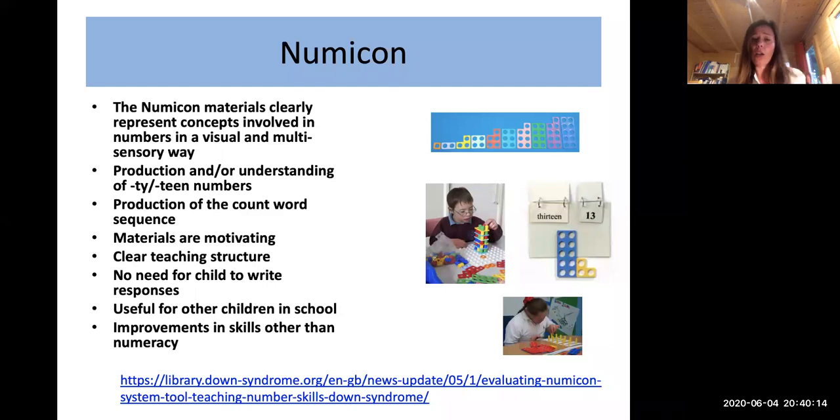So they had a couple of children with Down syndrome who were using Numicon, and then a couple of children who were just using business as usual in the classroom. What they found was that children who were using the Numicon made greater advantages or had better performance than those who were not using Numicon.